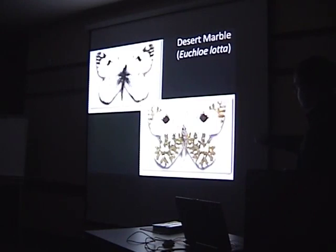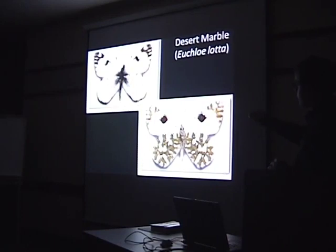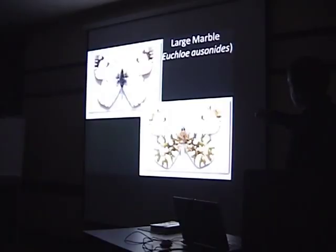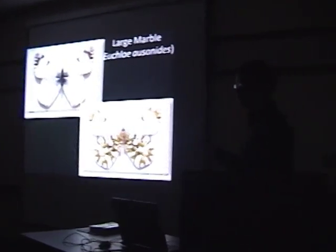Sometimes these forewing cell bars here, these black cell bars, can be quite impressive as far as their size. More often in our area, you'll see them like this. In the large marble, they're often also very skinny and are often suffused with quite a bit of white scales as well. Another common name for this butterfly is the creamy marble, and for the desert marble, another name is the pearly marble.